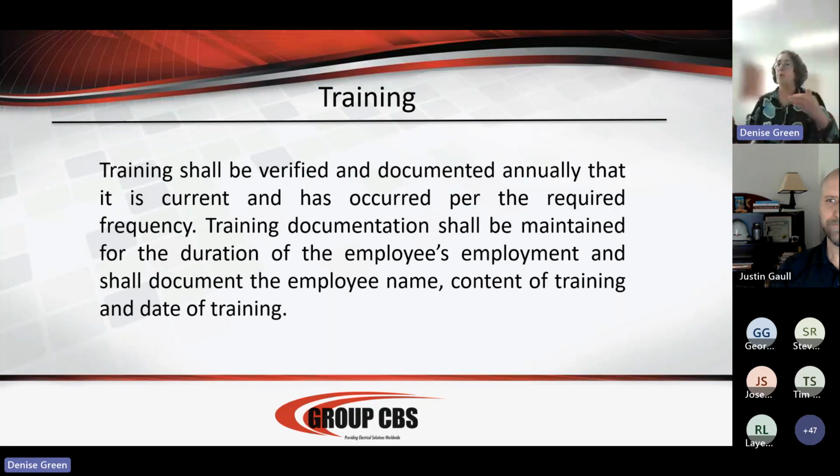Going through your records and documenting where everyone is in their cycles is a requirement of your electrical safety program. As long as an employee works for you, you have to maintain those training records. Once the person no longer works for you, you don't have to keep those training records, but it's an ongoing process to make sure that there's consistency in training as part of your program.